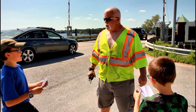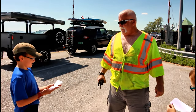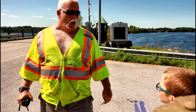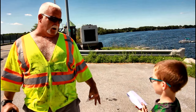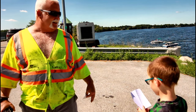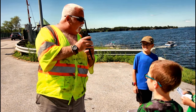Are there certain hours that boats can go underneath it? Every hour and every half hour. How do you make them go up? Well, this one is electric motors, but we're going to get a new one next year, and it's all going to be hydraulic. How do you know when the boat is coming? They talk to me on my marine radio right here.